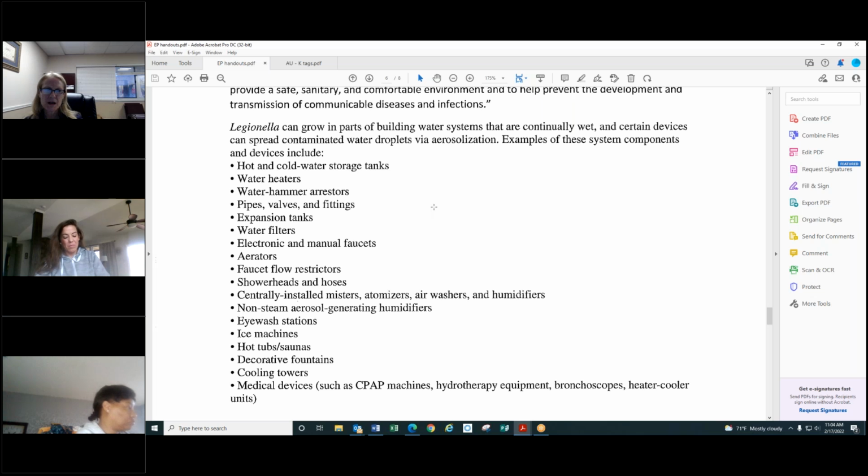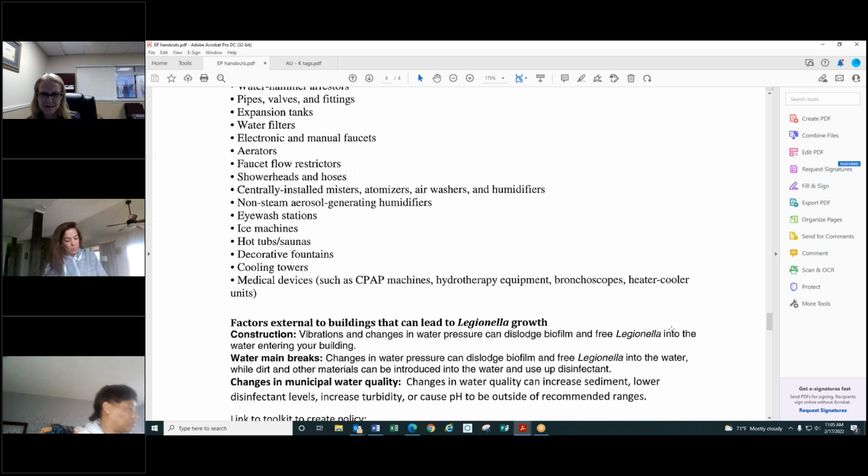But water heaters, pipes, shower heads, hoses. If you have an outside fountain, eye wash stations is another big one. We just don't use them very often. And so is somebody going and cleaning those things? Ice machines need to be regularly cleaned. We hire a company to come. We've got like 7 in the building, so we have them come to do that. Anyway, just kind of a reminder to be sure that those things are being cleaned. They're on part of your preventative maintenance system.